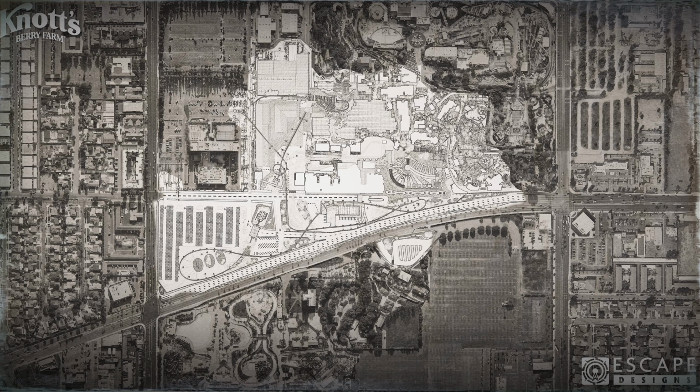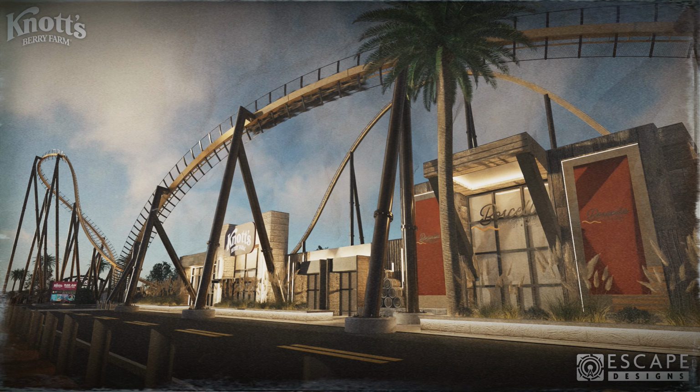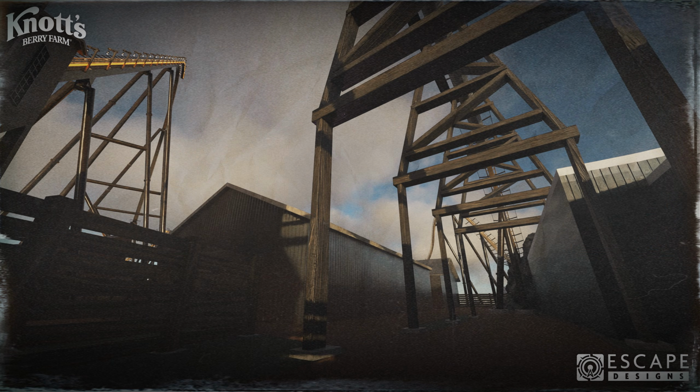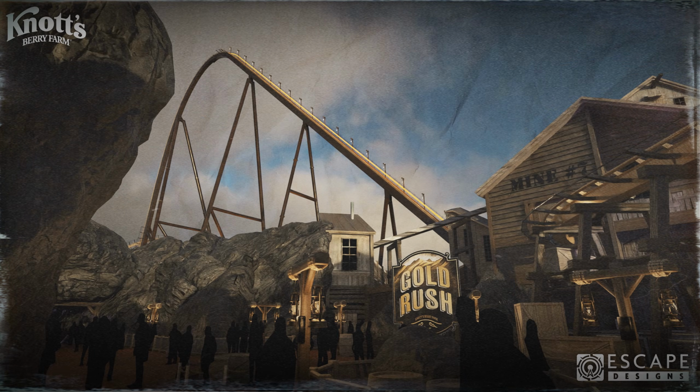In this proposal, we will unveil our vision for the park's future, showcasing 4 key areas receiving a complete overhaul: the front gate, shopping plaza, storage and haunt facilities, and the addition of a brand new Giga coaster called Gold Rush. We are confident that our proposal will not only enhance the guest experience, but also change Knott's Berry Farm forever. We believe that Knott's Berry Farm deserves this extensive upgrade and has the potential to become a premier destination for thrill seekers and families alike.